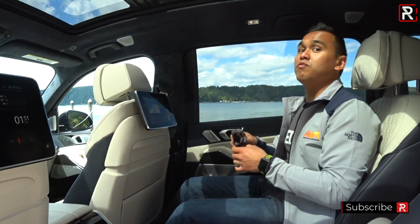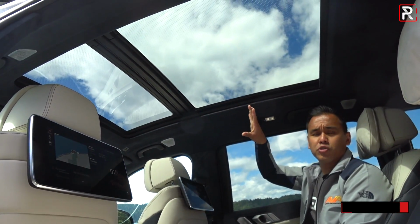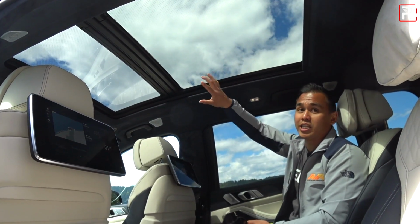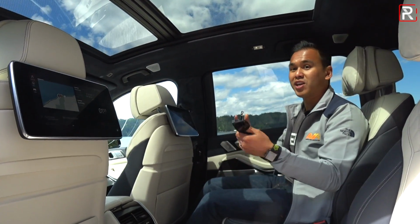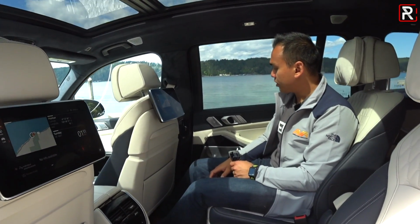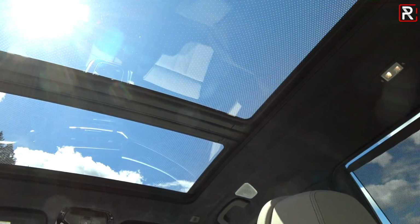Now above me, I've got this very large panoramic sunroof, which I love. It also has that feature where I showed you guys in the new 7 Series, where you can change the LED lighting that's actually in the roof to kind of make this thing feel like a nightclub. They kind of took something like that from Mercedes. The rest of this interior, you can see there's some really nice Alcantara on the ceiling of this vehicle that really makes it feel even more luxurious.